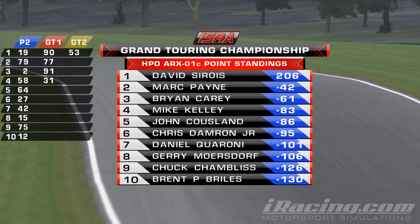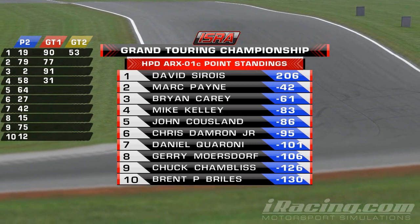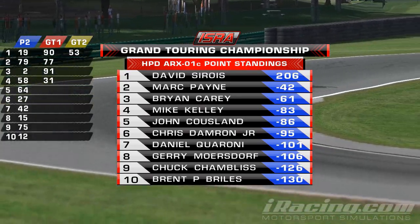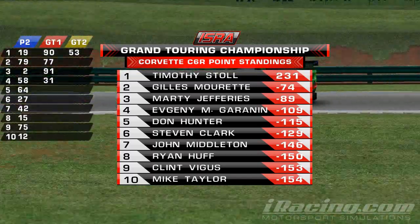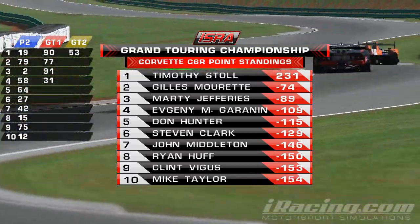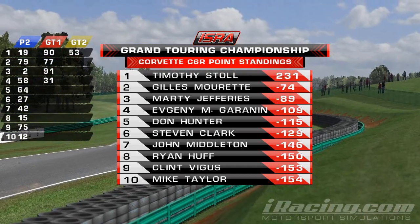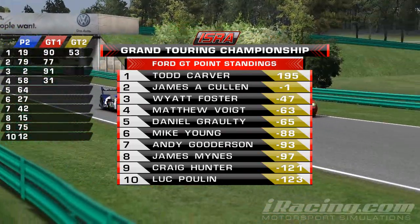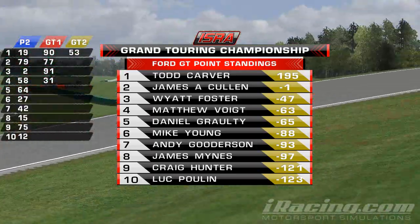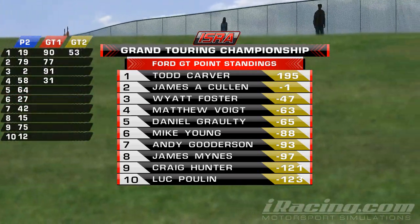Unfortunately, Mark Payne missing out on this race and getting no points from it, so that just extends David Sirois' lead with another 25 points. Looking at the interesting part of the battle here, Mike Kelly and John Kuslin still close, 3 points apart. In GT1, Timothy Stoll, no big surprise, still dominating. And looking down into the middle, looks like Evgeny and Don Hunter are a little bit more separated, but still only by 6 points. And in GT2, still just 1 point separating Todd Carver and James Cullen, finishing 2nd and 3rd in this race. So that's the one to watch, I have to say.